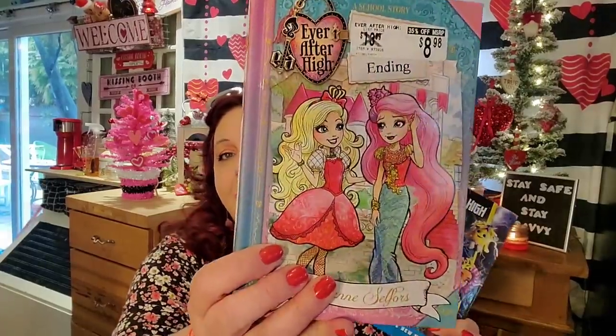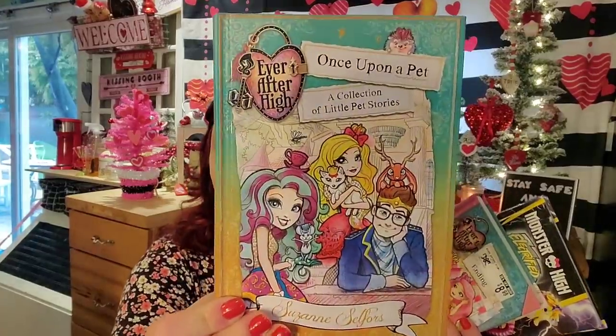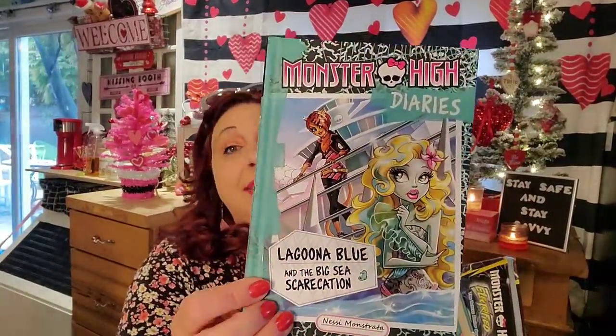This one is called Fairy Tale Ending. Then they have Once Upon a Pet, a collection of little pet stories by Ever After High. Several copies of that. I think this one is a double. Then we have this one, Monster High Diaries. Tweens love them too. Laguna Blue and the Big Sea Scarecation.